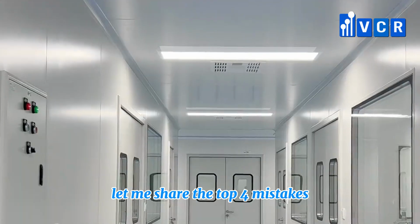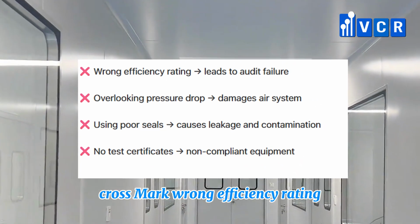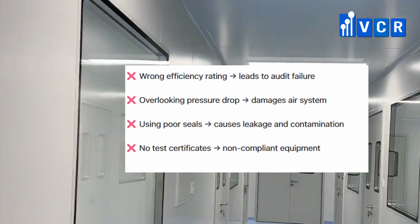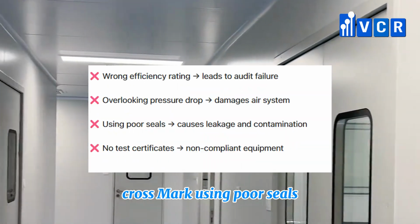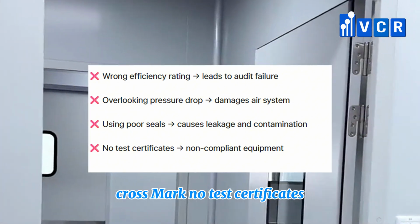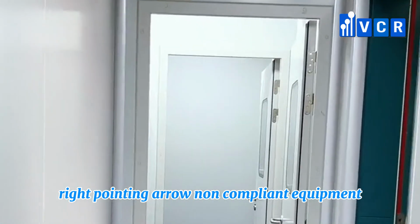Let me share the top 4 mistakes I see people make when choosing HEPA filters. Wrong efficiency rating leads to audit failure. Overlooking pressure drop damages the air system. Using poor seals causes leakage and contamination. No test certificates means non-compliant equipment.